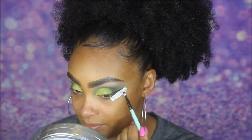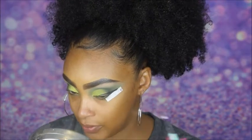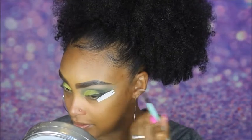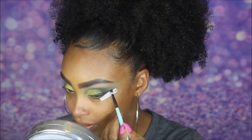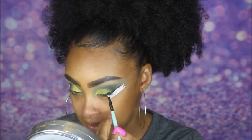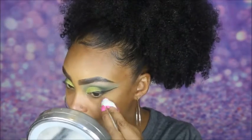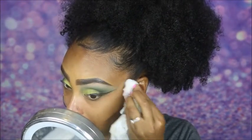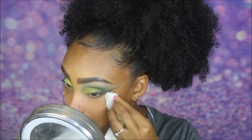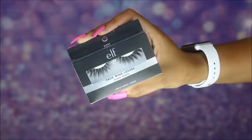I love these eye tapes because you can just use them to create an easy wing. And this eyeliner is extremely creamy, so all you gotta do is just follow the tape, starting with the wing and then bring it back in. That's pretty much it. I just have a little bit of paper towel right here. Just gonna wipe that. And there we go.